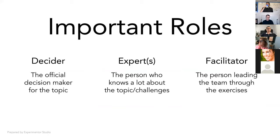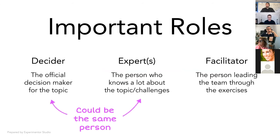A few important roles: decider, like I was highlighting during the sprint, is the official decision maker for the topic. So we cannot decide as a team. It's not consensus based. It's not a democracy. Decider, as a business owner, as an investor, if you will, in this effort, has the ultimate power of authority for everything related to the sprints. We also brought in experts, and we are bringing in experts in each and every sprint. In many cases, expert and decider could be the same person, especially in case of education entrepreneurs working alone or working in very small teams.